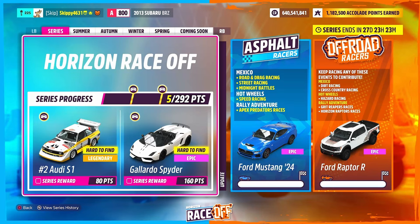Okay, so as it's a brand new series and a brand new festival playlist, we have brand new series rewards. For the Horizon Race-Off, 292 points up for grabs in total. For 80 of those points, you'll be grabbing the number 2 Audi S1, and for 160 points, you'll be grabbing the Gallardo Spider. Both of these are hard to find cars.